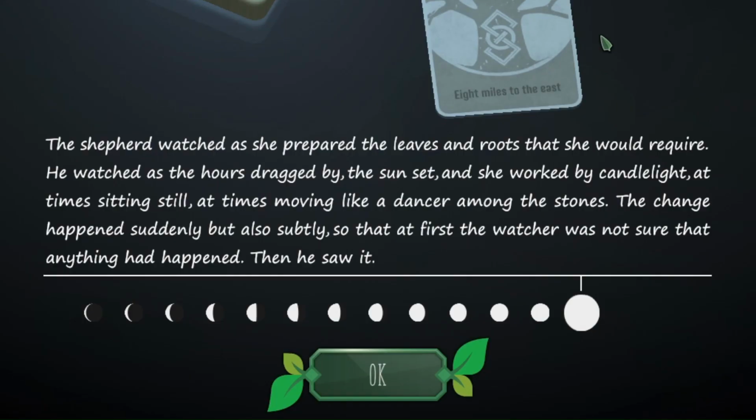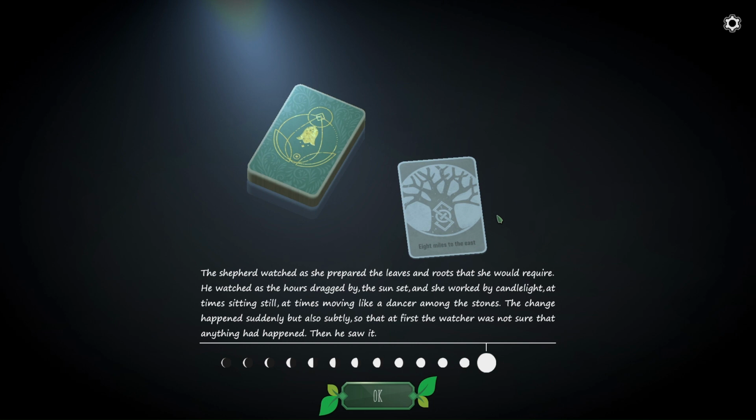The shepherd watched as she prepared the leaves and roots that she would require. He watched as the hours dragged by, the sun set, and she worked by candlelight, at times sitting still, at times moving like a dancer among the stones. The change happened suddenly, but also subtly, so that at first the watcher was not sure that anything had happened. Then he saw it.